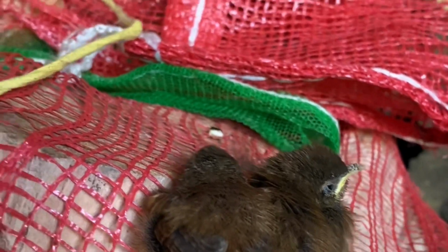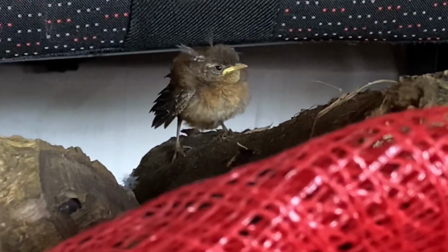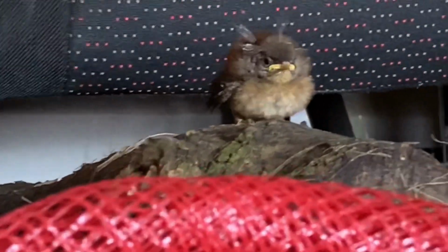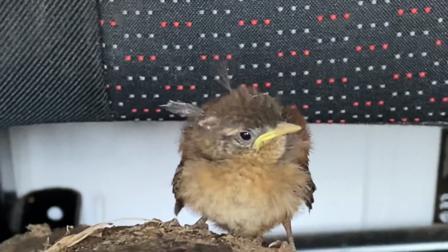And in the wood store, some wrens fledged, and they were just hopping around on all the wood bags and the logs and things, and I couldn't resist getting some videos of them because they're just so cute. Just look at that one with the fluffy feathers coming out of his head. And yeah, I love baby birds.